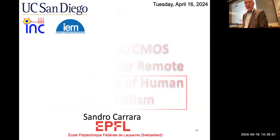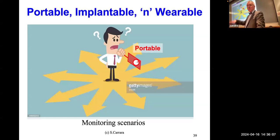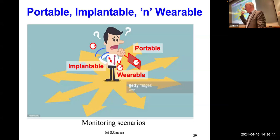So I will show you some applications, some systems that we have developed and successfully tested, almost always successfully tested, over the last 15 years at EPFL. We have done portable, we have done wearable, and of course we have done implantable. You have seen the case of the mouse.